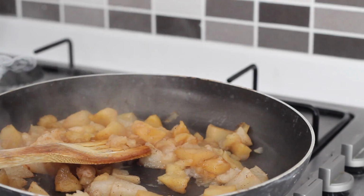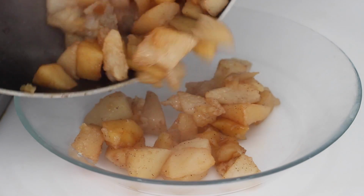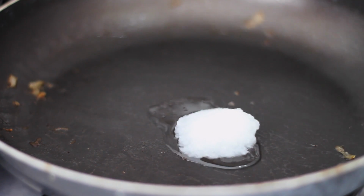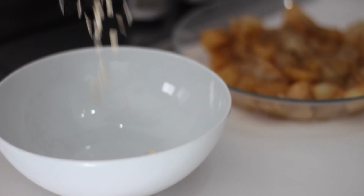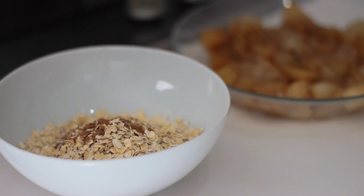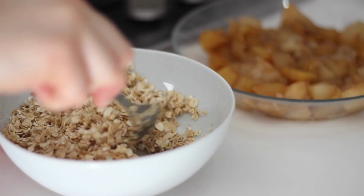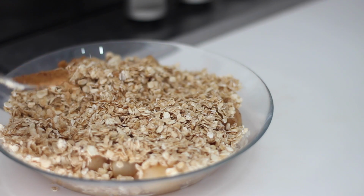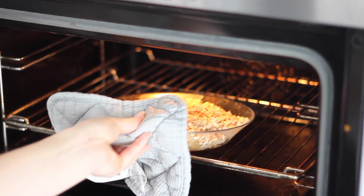And then once it had gone a little bit mushy, I transferred it into a small baking dish and then I made my crumble topping using the same pan to melt 2 tablespoons of coconut oil. And then I put a mug of oats into a bowl and sweetened it again with half a teaspoon of cinnamon. I then poured over the melted coconut oil, sprinkled my crumble topping over my fruit, and then I topped it with another teaspoon of coconut sugar. It kind of makes it go slightly caramelized once it's in the oven.